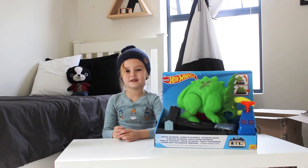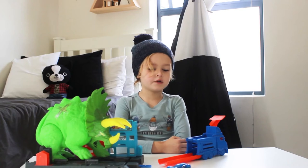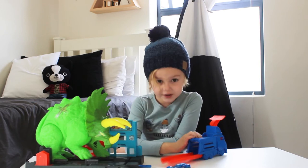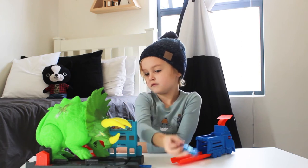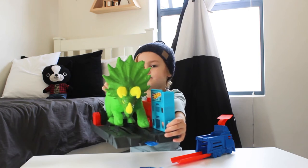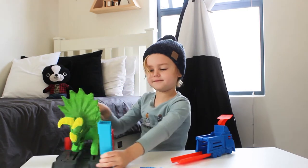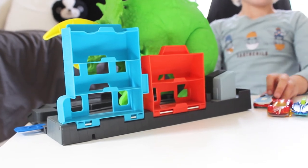Give me one second so we can open it up. Now we gotta all open it up. Now, see, this is what we get. A launcher, a Hot Wheel, and this giant Hot Wheel dinosaur set. And you can actually put cars at the back. Now I'm gonna put some of the old Hot Wheels in the back.